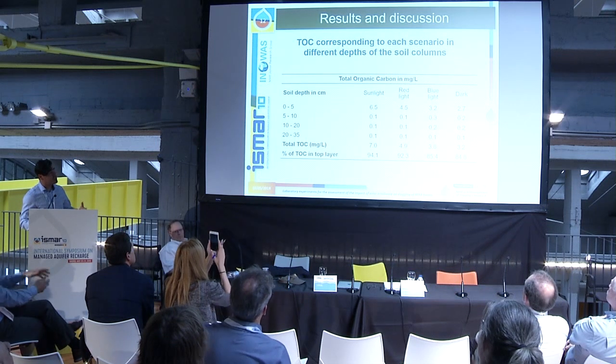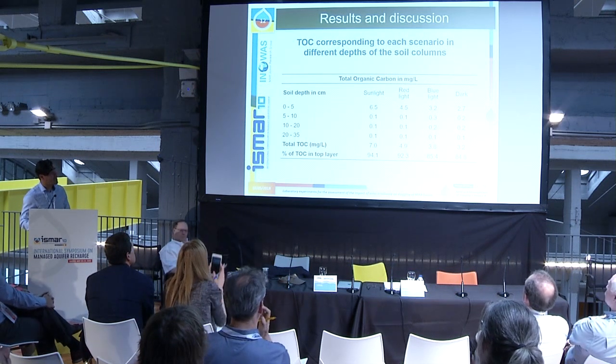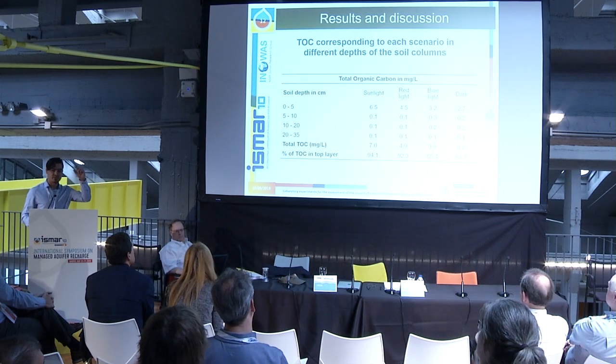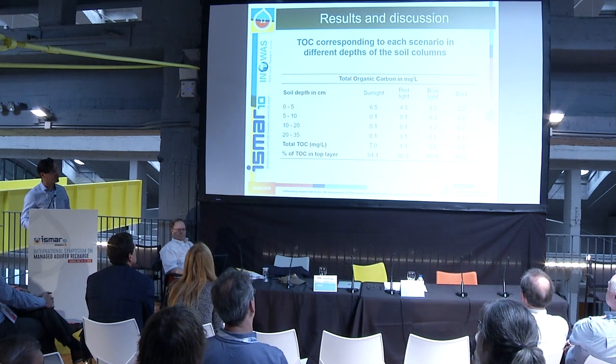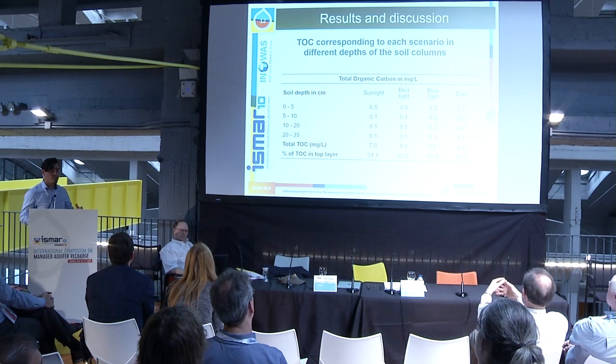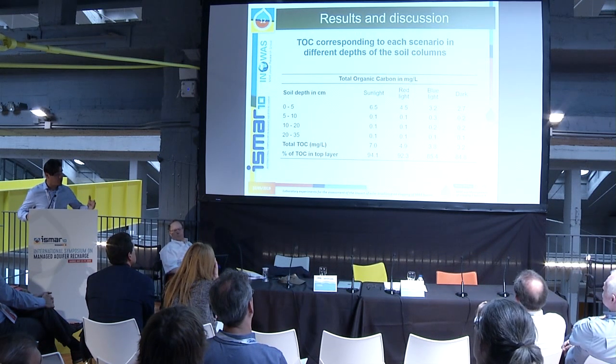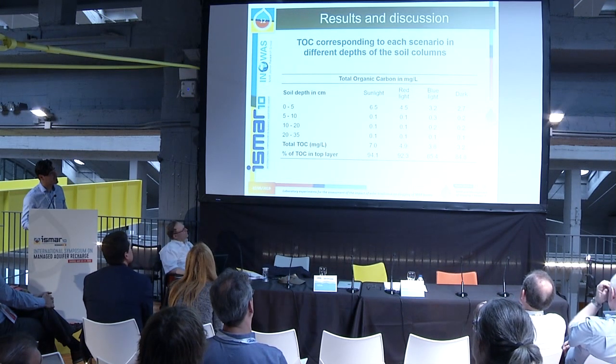Now talking about the TOC, we have here the 4 scenarios, and here we have the 4 layers that we divided. As expected, because of this fouling layer in the upper part, we always have more than 85 to 90% in the upper part. But what can also be seen here to validate the hypothesis that in darkness we have less biological clogging than in the sunlight scenarios is looking at this value, 2.7 against 6.5.